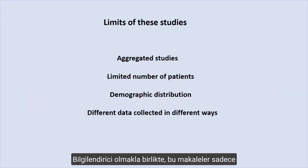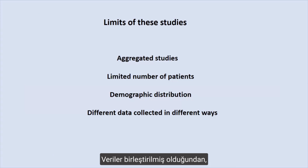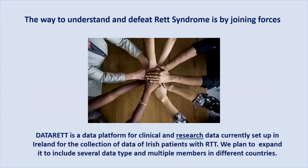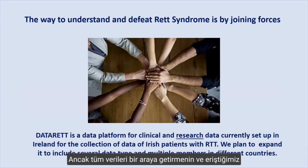While informative, these papers can only compare the different populations in each country because the data are aggregated. There is a limited number of patients and different data are collected in different ways. But if we could find a way to pull all the data together and increase the number of patients, we could reduce the limits of the rarity and collect more information to understand and fight Rett syndrome.